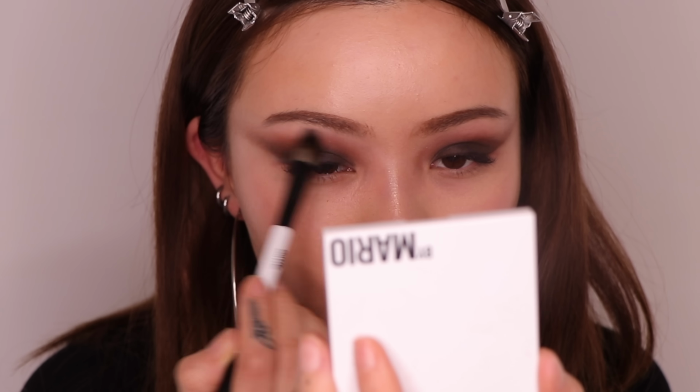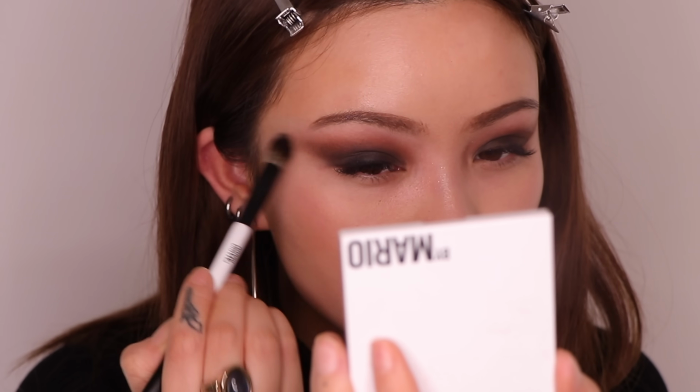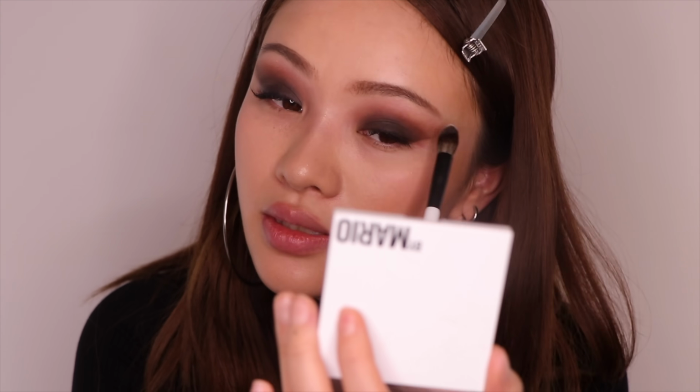I'm just going to pick up this shade right here. Mario actually said that this is something he uses on the brow bone to kind of create a more seamless transition. So that took a lot of blending, but this is what it looks like now.